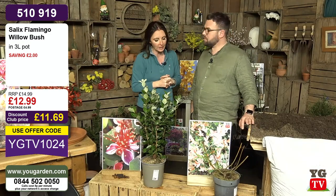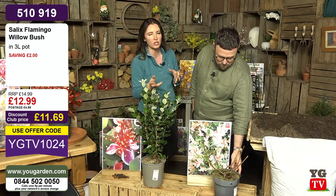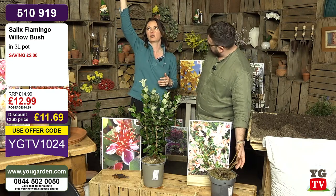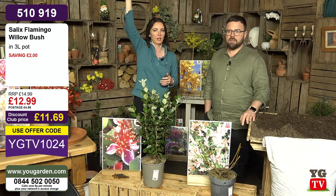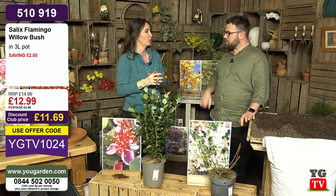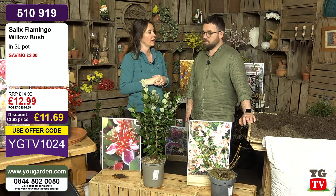So it can get nice and big if you want it to. We are talking 2.5 meters. Mine is a good 2 meters tall. I have to get up on a step to be able to trim the top of it. But you can prune it back, you can keep it in check, you can keep it in shape if you want to. You could even grow this in a decent sized pot as well and really restrict the shape of it.